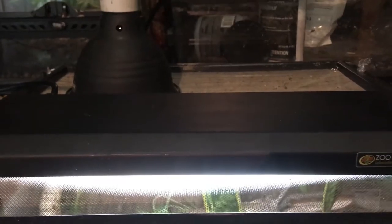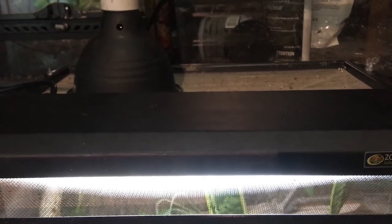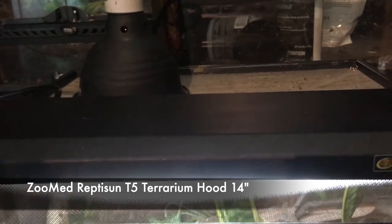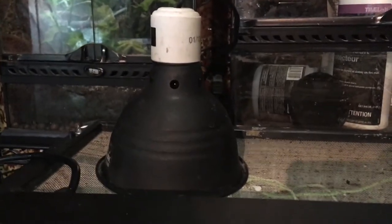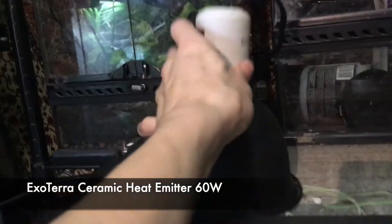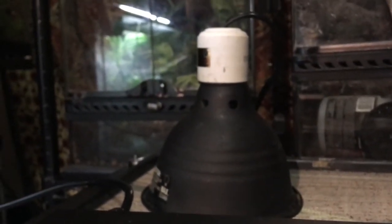Now for heating and lighting, I just have a UVB light here. I have a Zoo Med Reptisun, and I don't know how long this one is, it's a short one. And then up here I just have a light fixture with a ceramic heat emitter, which I'll show you right here. This is a ceramic heat emitter. It emits heat and it's ceramic.